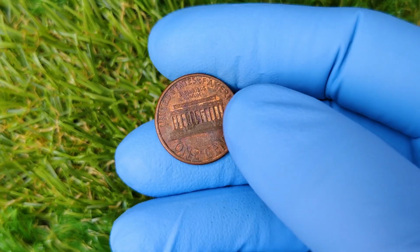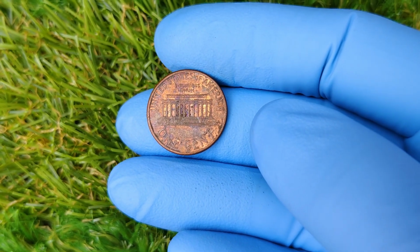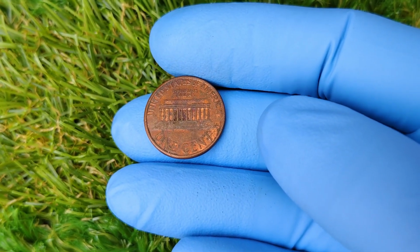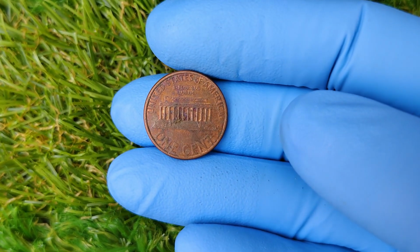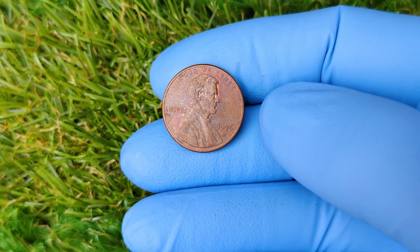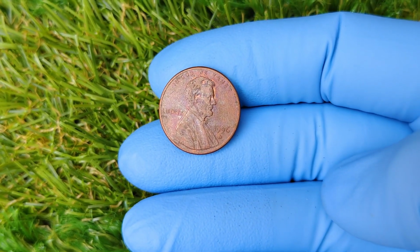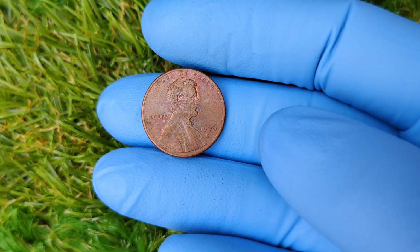When it comes to coin collecting, the condition of the coin is paramount. Coins are graded on a scale from 1 to 70, with 70 being a perfect, flawless coin. A 1990 penny that has been graded at MS 67 or higher can command astronomical prices, sometimes exceeding $89,102. But how does this happen?